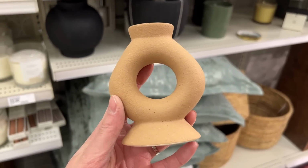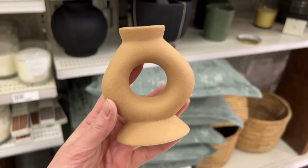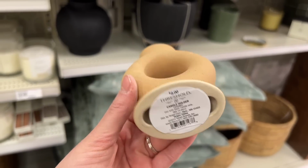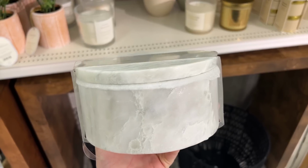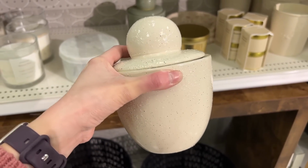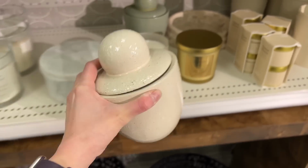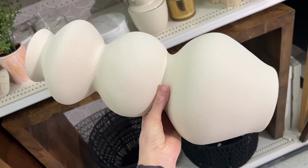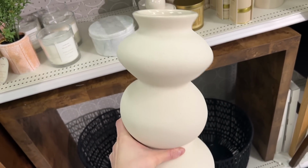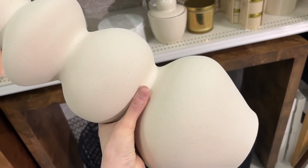This little taper candle holder was another little cute find. I only found one of them, but I think it's just absolutely adorable. This was another one of my favorites. I kind of wish that I would have picked this up, and if I do see it again in store, I think I'm going to grab it for our arched cabinet in our living room.